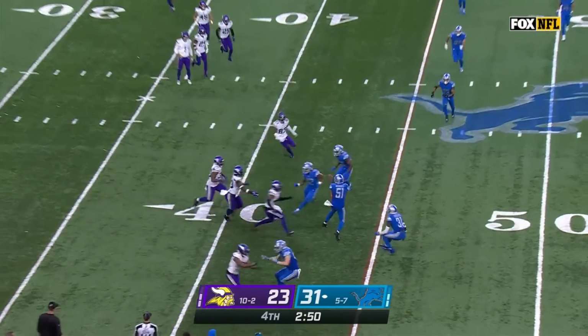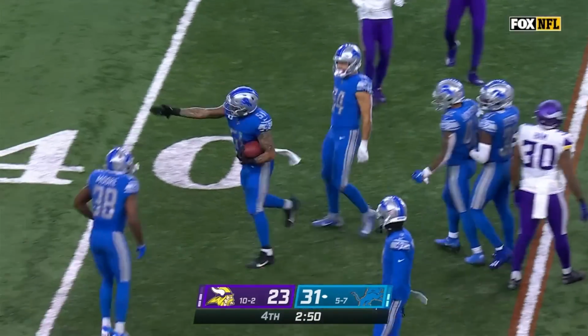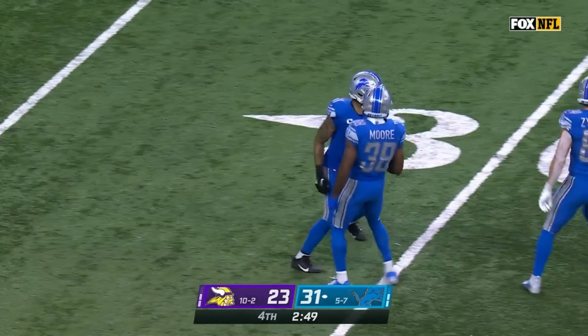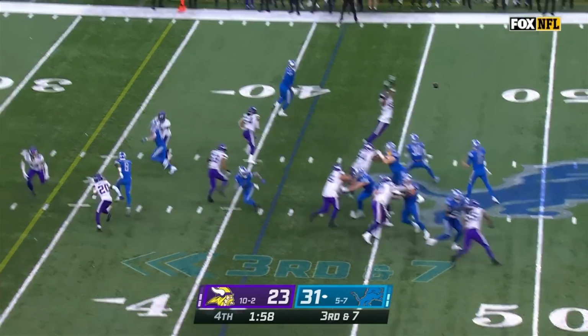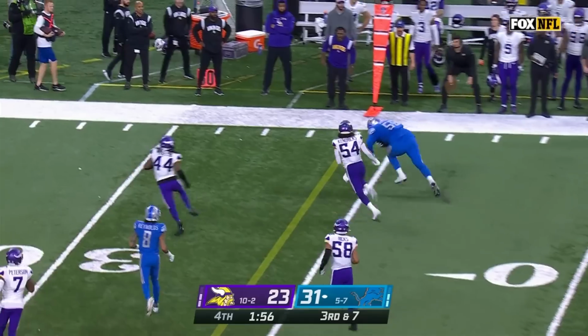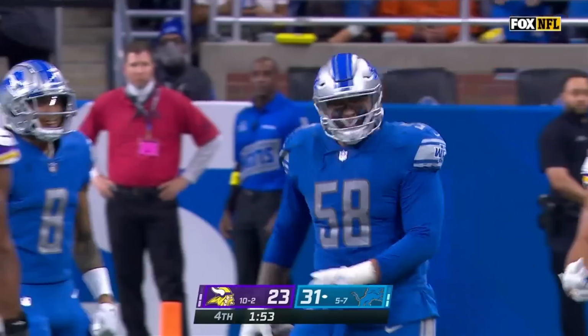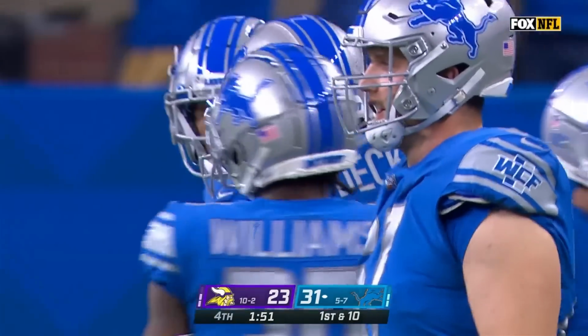And there it is. And it's right into the arms of Josh Woods of the Lions. 2 minutes remaining. Goff throws. Wow. It is caught. Penei Sewell, the right tackle, makes the catch and picks up a Lions first down. Are you kidding me?